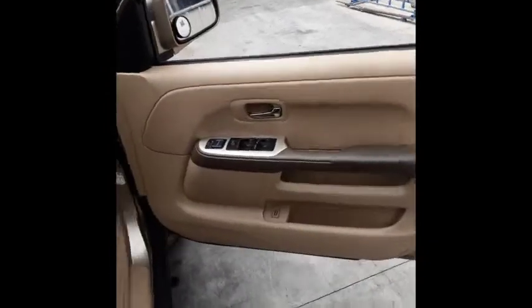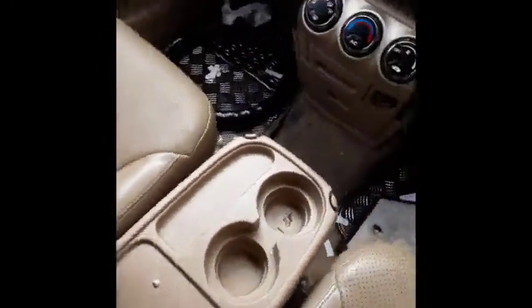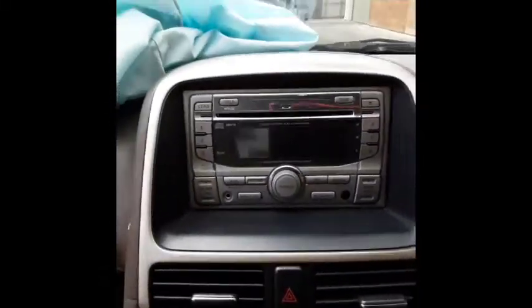We have the driver's side door trim, power window master switch. This vehicle is fitted with tan leather interior. It's got a center console in tan, heated controls, auto gear shifter, 6-stack CD player, interior mirror, courtesy lamp, left hand sun visor, right hand sun visor, and the instrument cluster.